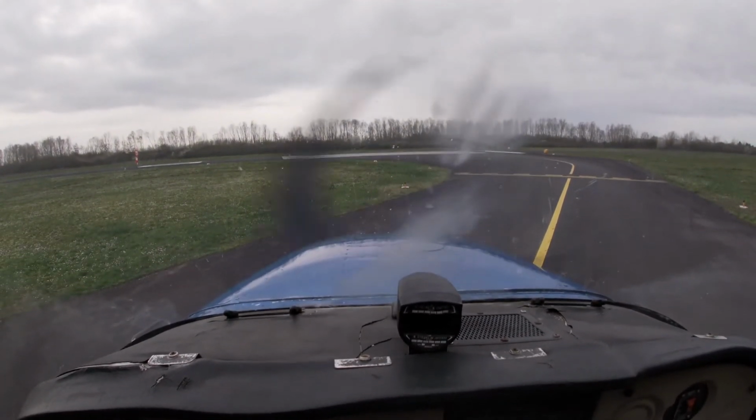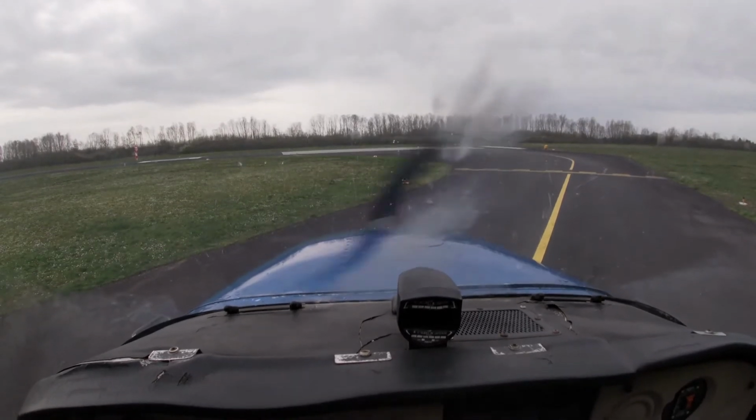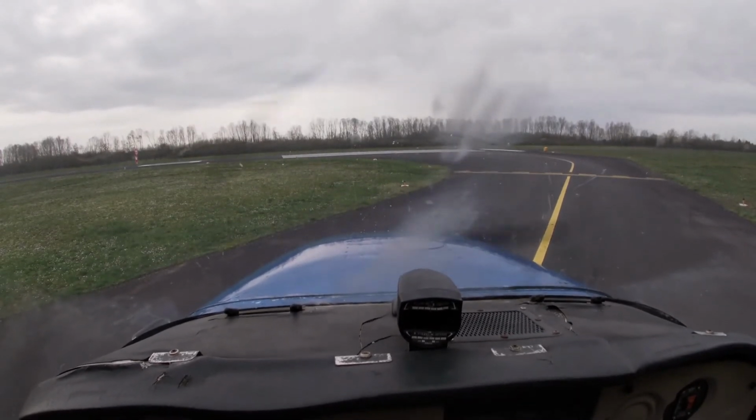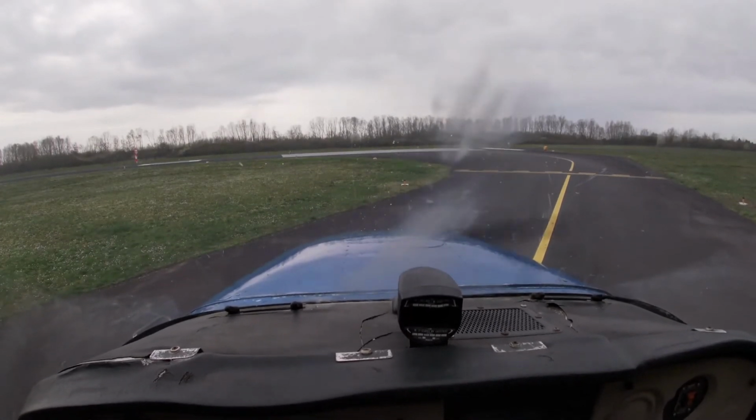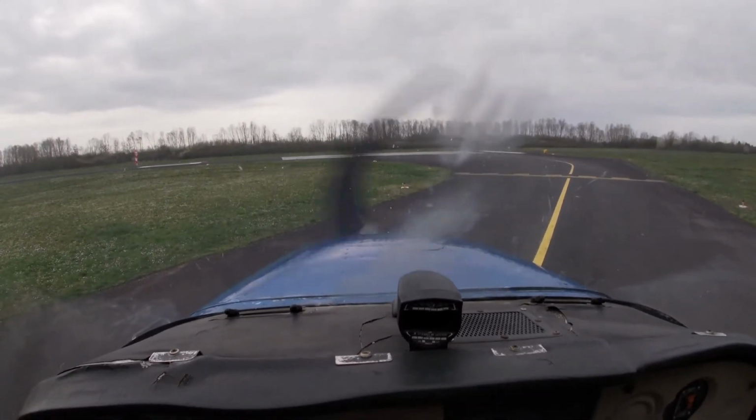Egelsbach, info Delta Romeo Papa Echo ready for departure, runway 08. Delta Papa Echo, the wind 130 degrees, 3 knots. Delta Romeo Papa Echo, lining up, runway 08.